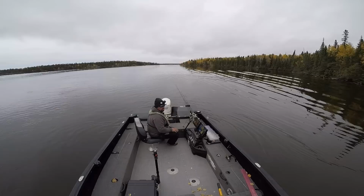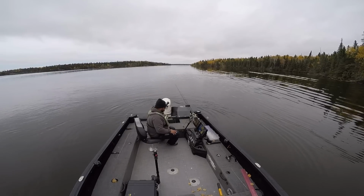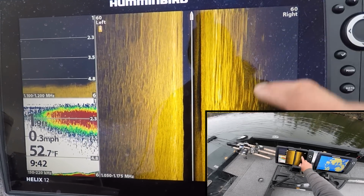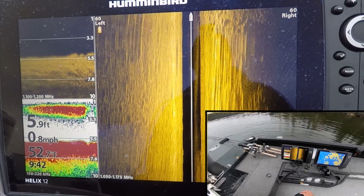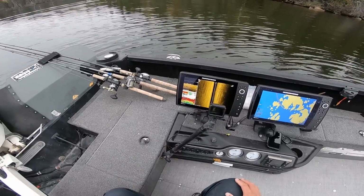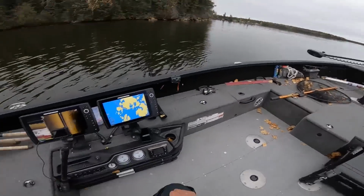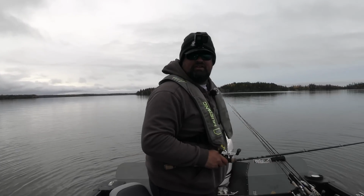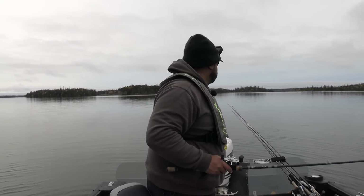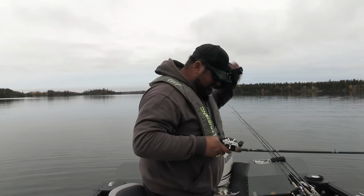So I'm going to literally start by just trolling along the shoreline and getting a feel for the rocks. It kind of looks like the gravel ends here on the right hand side a little bit, which is good. So I'm just going to troll through here and see what we can find to start with, and then probably do some casting at some point. 52.7, I like the temperature a lot. We are going to throw everything at these lakers. Rattle traps, husky jerks, spoons. It's pretty nice though. I really don't need this toque right now.